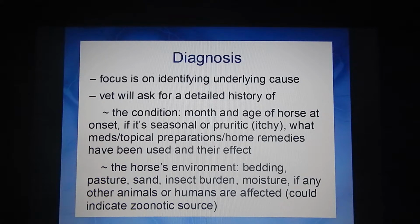How is it diagnosed? The focus is on identifying the underlying cause of the condition. The vet will ask for a detailed history of two different things: the condition itself, the month of onset and age of the horse at onset, if it's seasonal or pruritic, itchy, what meds or topical preparations or home remedies have been used and their effect. Also ask about the horse's environment: bedding, pasture, sand, insect burden, moisture, and if any other animals or humans are affected. If so, it could indicate a zoonotic source.